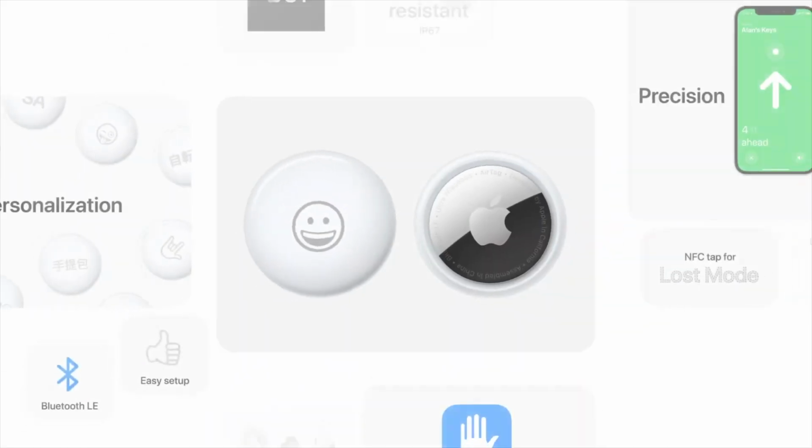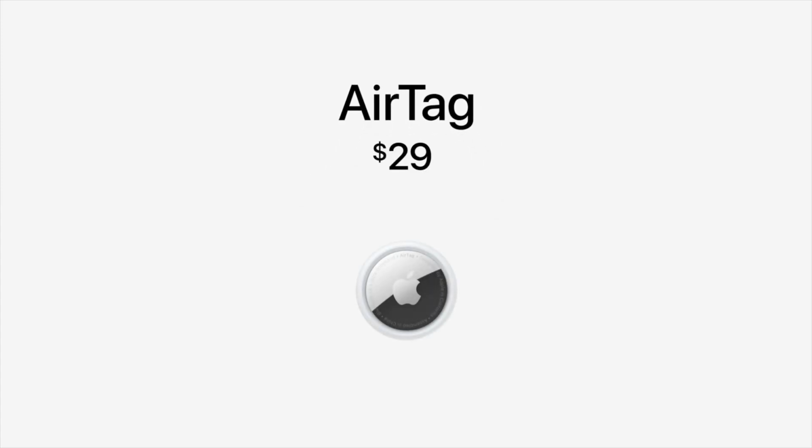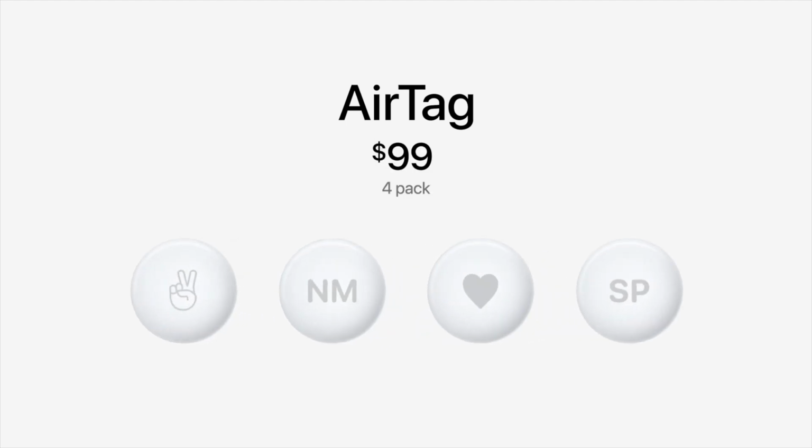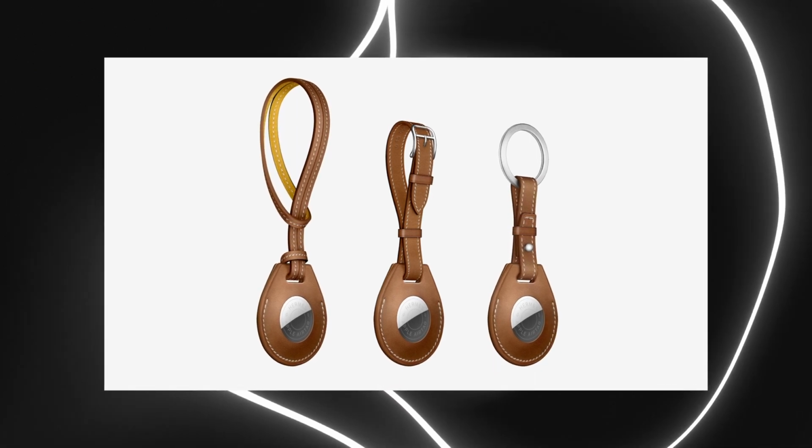With a battery life that lasts over a year, these bad boys are definitely going to come in handy, and the battery is user replaceable too. AirTags are only $29 for one and $99 for a pack of 4, but if for some reason you just hate money and want to get rid of it, Hermes has a key ring for $350 and a luggage tag for $450, which is 15 times the cost of an actual AirTag. So I just want to have a few words with whoever is keeping Hermes in business because, never mind.